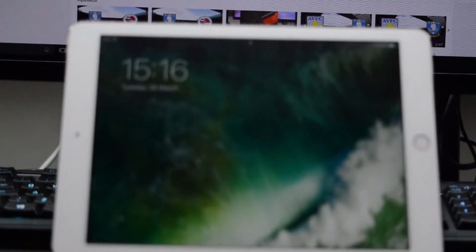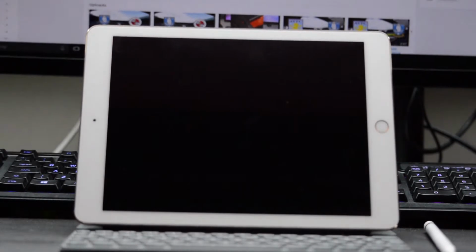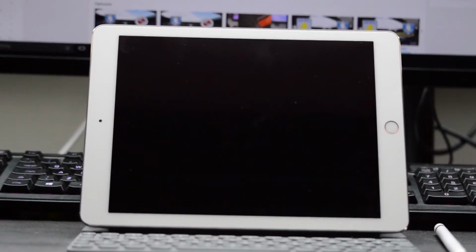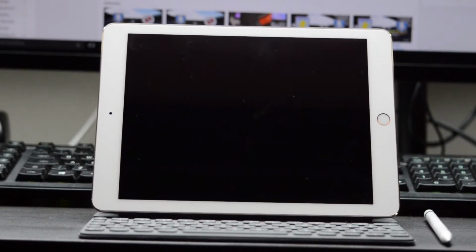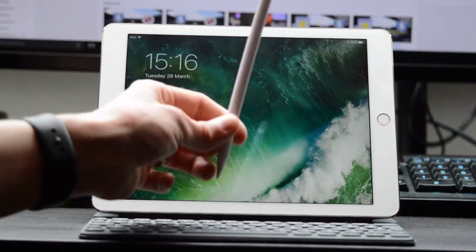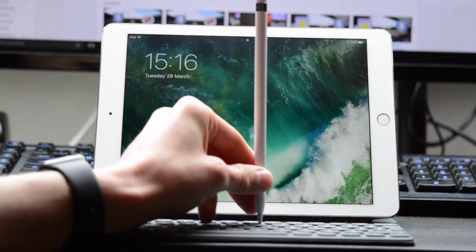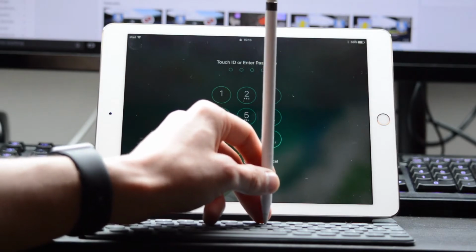The biggest selling point on this is the size. As you can tell, at the moment it is running iOS 10.2. There is a new update that's just come out and I haven't managed to do it just yet. But the biggest selling point for a lot of people has been this device here, the Apple Pencil. This has been the biggest selling point for most people who like to draw or create on an iPad.